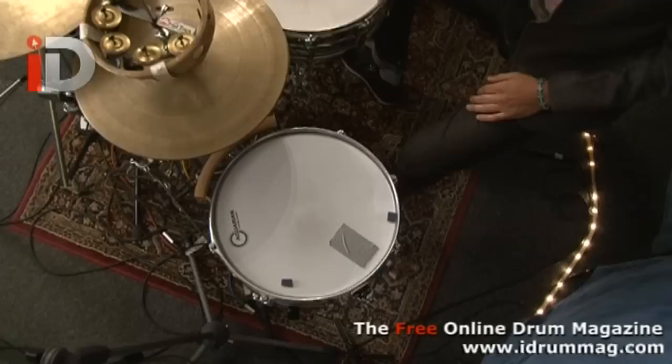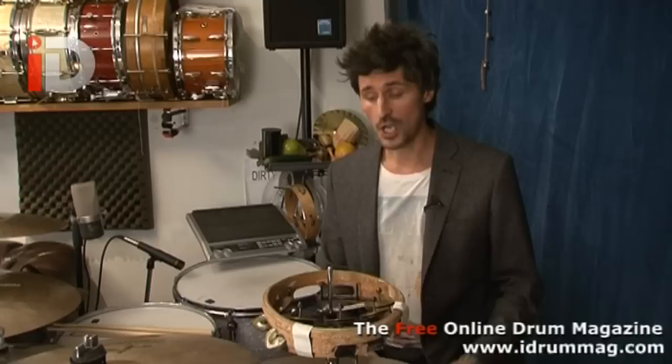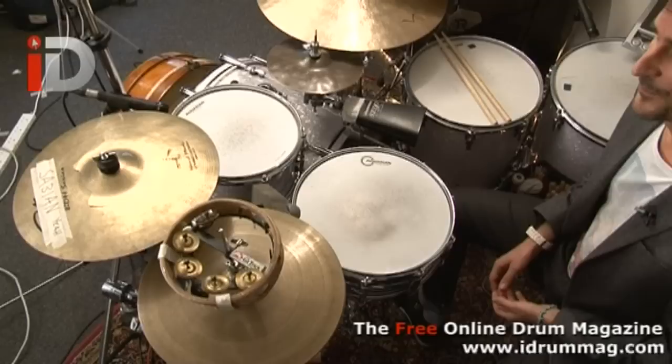I'll start on the snare drum here. It's a custom-made SQ2 snare drum, again made out of maple with a layer of Bubinga inside. It's 13 by 6 inches and it sounds incredible, and it's one of the most versatile snare drums that I own. Going slightly further over to one of the most recorded snare drums is the 1960s Ludwig Supraphonic. Most studio drummers will have one of these in their collection somewhere. It's a very useful drum.